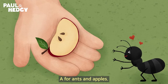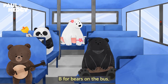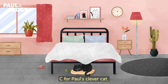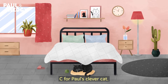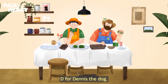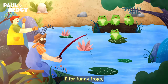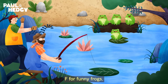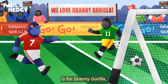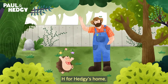A for ants and apples. B for bears on the bus. C for Paul's clever cat. D for Dennis the dog. E for elephant ears. F for funny frogs. G for Granny Gorilla. H for Hedgie's home.